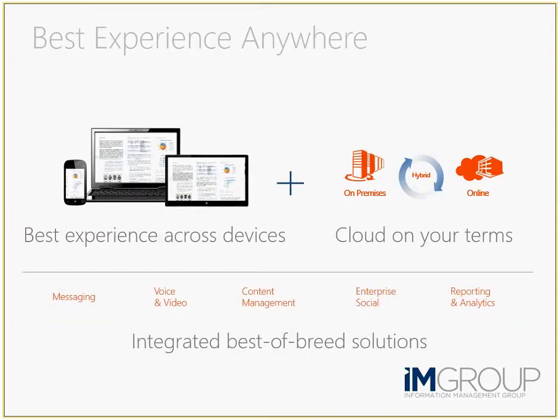Office 365 has really been built to provide the best experience anywhere on any device. This might be a PC, a Mac, an iPad, or a phone. Through any modern browser, you can use Word, you can use Outlook Web App, you can edit an Excel document, you can collaborate in real time with people on the other side of the world via a video conference.